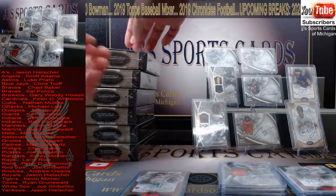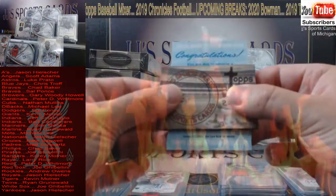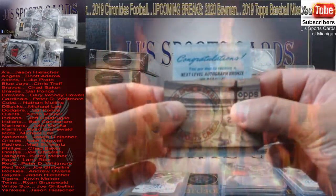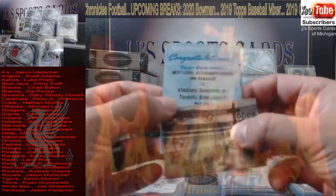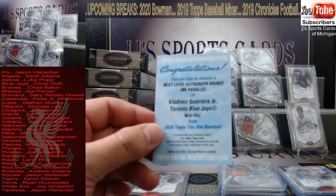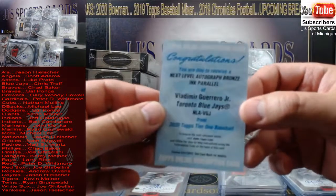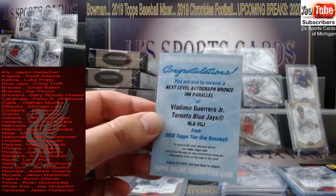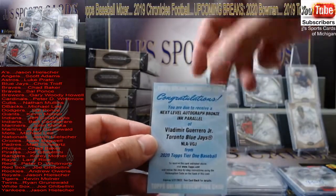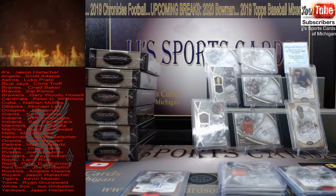And I'm going to use this because here's our redemption. And I've seen who it is. And I'm just going to do this while I read it. You are due to receive a next level autograph bronze. Here's our bronze auto. Bronze ink parallel. Vlad Guerrero Jr. for the Toronto Blue Jays. Man, oh man, Chris. Bo Bichette, Vlad Guerrero. You are having a great break there, sir. Look at that bad boy. Vlad Guerrero, that's the bronze ink right there. I believe that's out of 25. Chris, monster break for you, sir. That's something special. That is a nice, nice, nice.